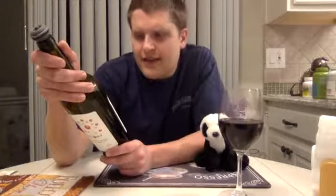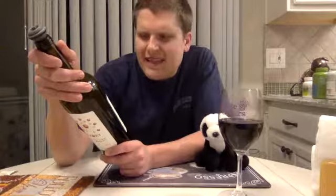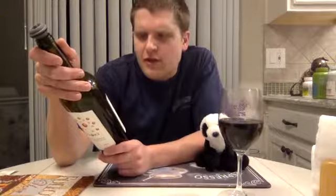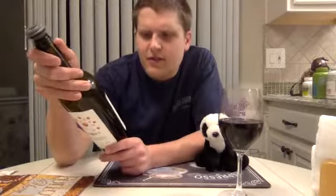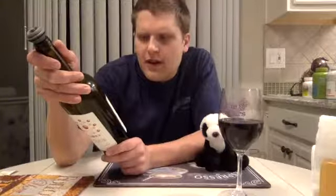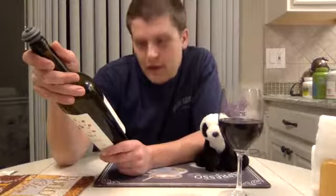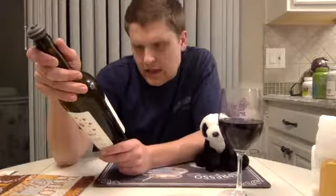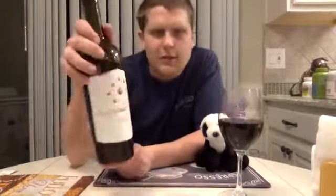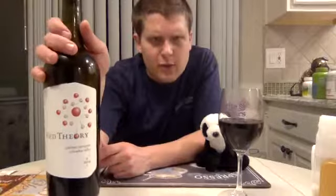Blackcurrant and vanilla scents give way to flavors of ripe cassis, blackberries, and hints of tobacco. Finishes with soft, velvety tannins. What's great in theory tastes better in reality. And that's winemaker Hal Landvogt. I don't know how to pronounce his name, but anyway, this is what this year's vintage looks like. The 2014 vintage.